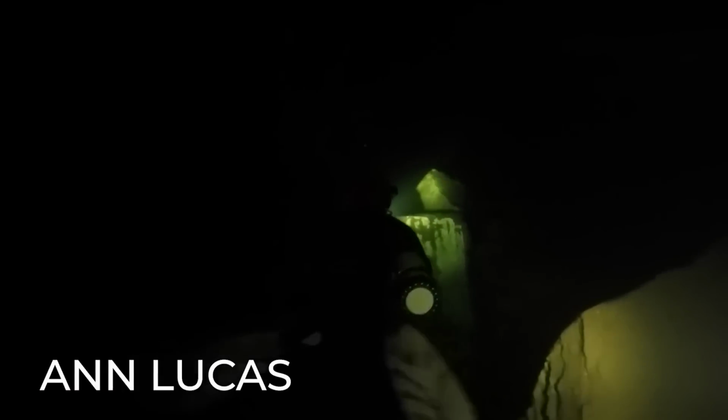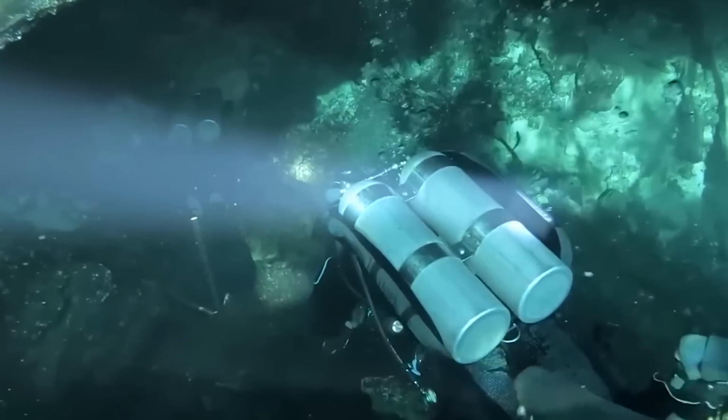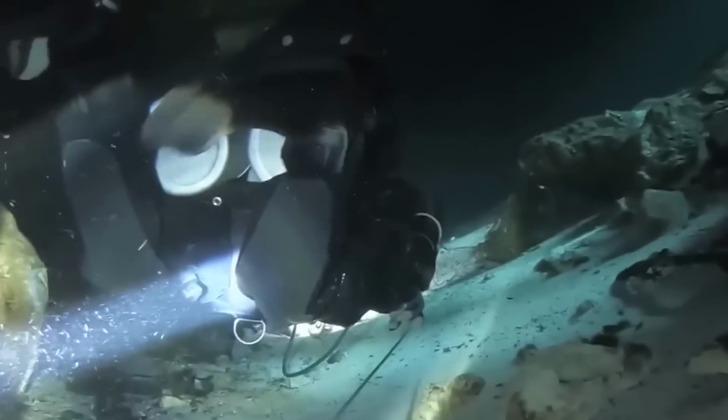Ann Lucas is a young and vibrant 25-year-old kindergarten teacher who has a deep passion for adventure and exploration. She's always been known for her cheerful and outgoing nature, and her love for the outdoors is evident in the way she spends her free time. Ann has been drawn to the world of cave diving for as long as she can remember, and she's been actively pursuing this hobby for several years now.